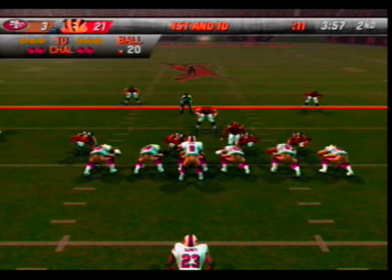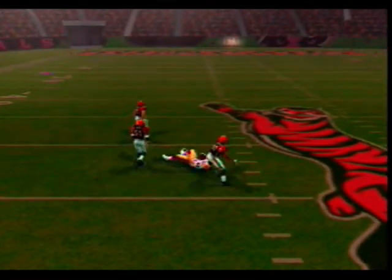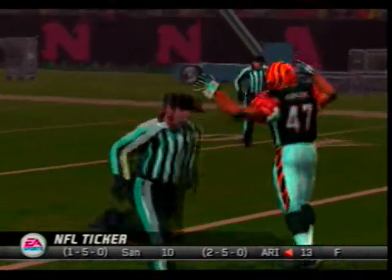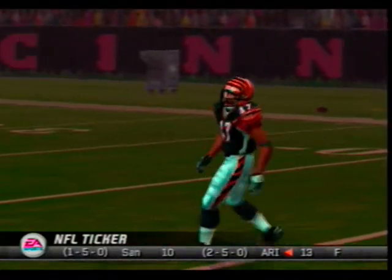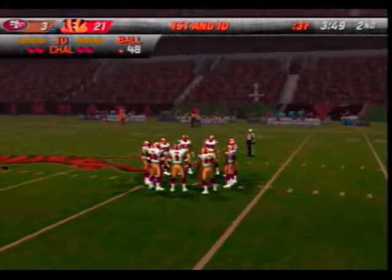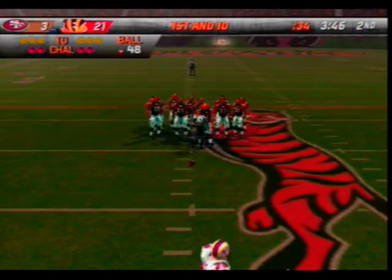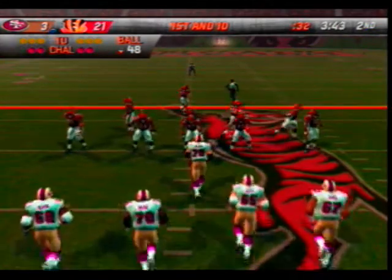The Bengals come out in a 4-3. Fires this one deep. He made the catch. He brings it in for a big gain. Almost every wide receiver gets better at running routes as they get older, and this guy's no exception. Ball right around midfield.